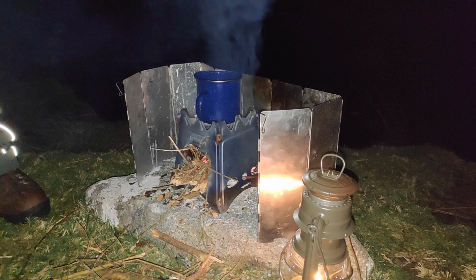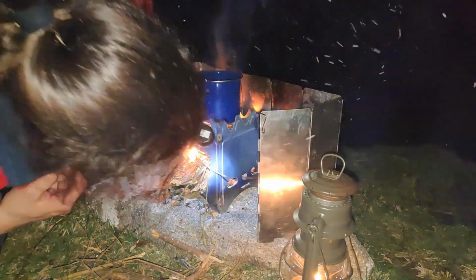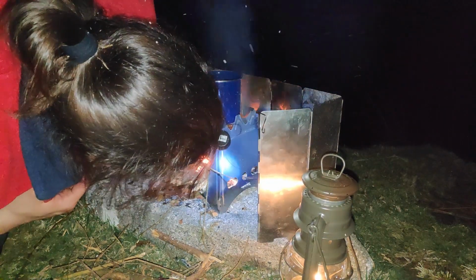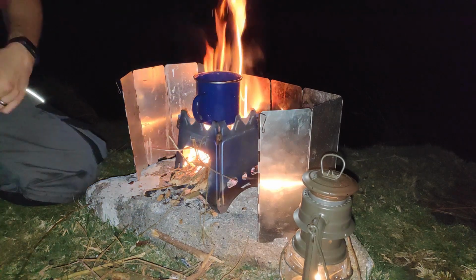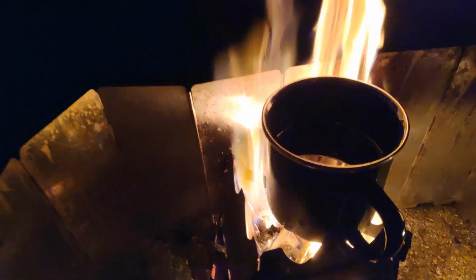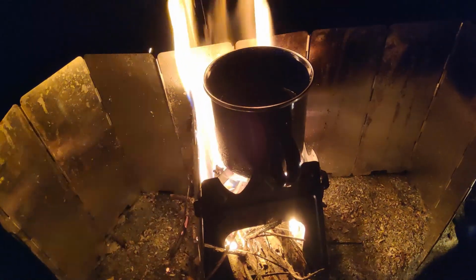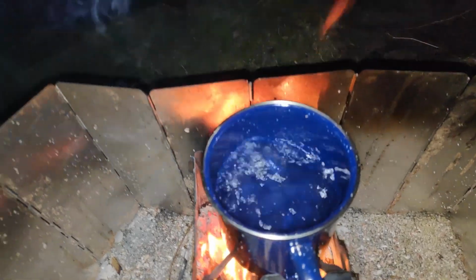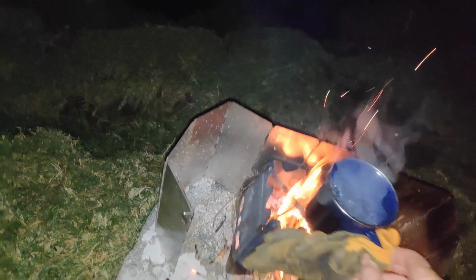Well, that makes me need a wee. Right, let's get this going. I don't think it's going to take particularly long for my hot chocolate to be ready. Trying to keep the handle just away from where the actual heat is. If it gets too hot though, I've got gloves and things to put on. I think we got a boil. Oh, we got a vigorous boil. I better get that off real quick before she burns.